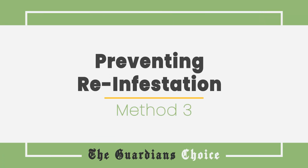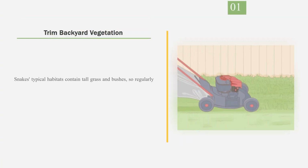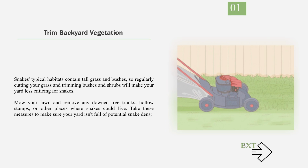Method 3. Preventing re-infestation. Number 1. Trim backyard vegetation. Snakes' typical habitats contain tall grass and bushes, so regularly cutting your grass and trimming bushes and shrubs will make your yard less enticing for snakes.